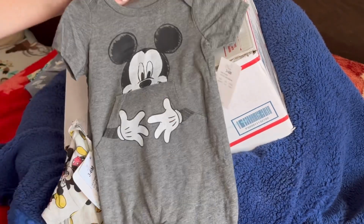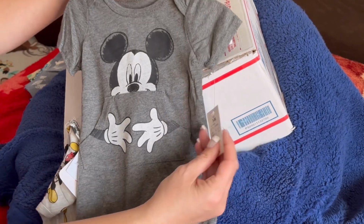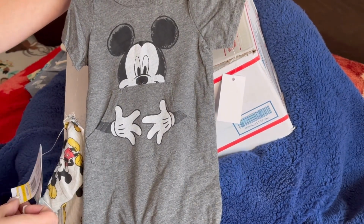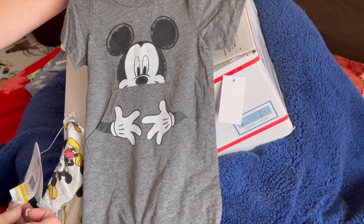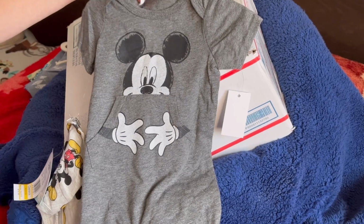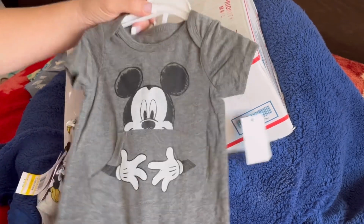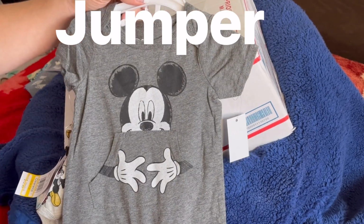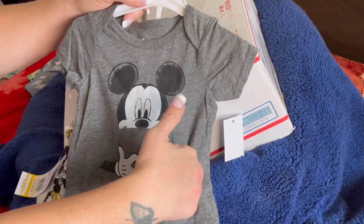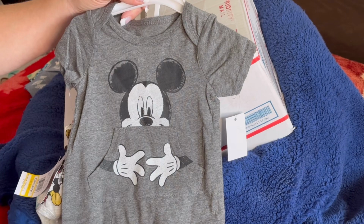I got him this. Look at this. This is from TJ Maxx as well, and this one is, oh no, was this TJ Maxx? Yeah, no, Target. I paid $9.09 for this one. It looks like 3 to 6, but it was a little smaller looking. It's a cute little romper with Mickey on it. It's a dark gray, and it's got Mickey Mouse with the pockets here that are real pockets, and his hands are kind of holding onto the pocket.